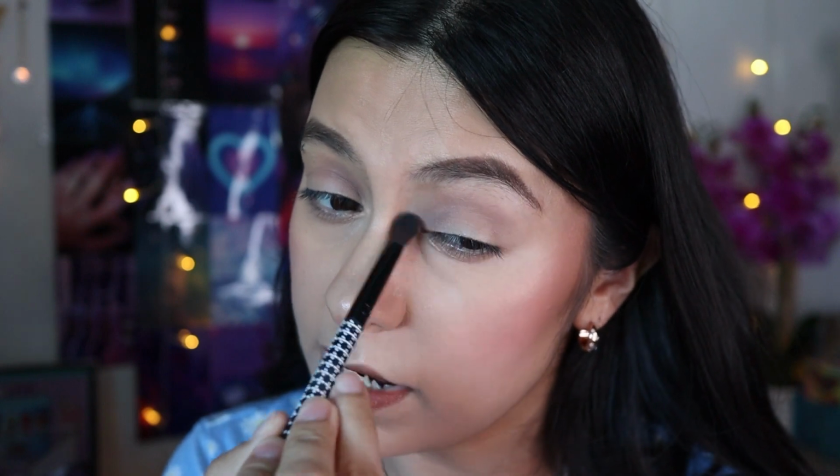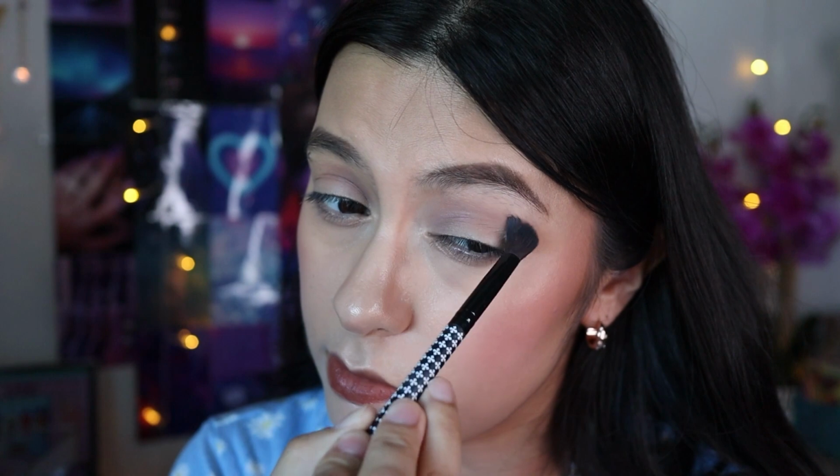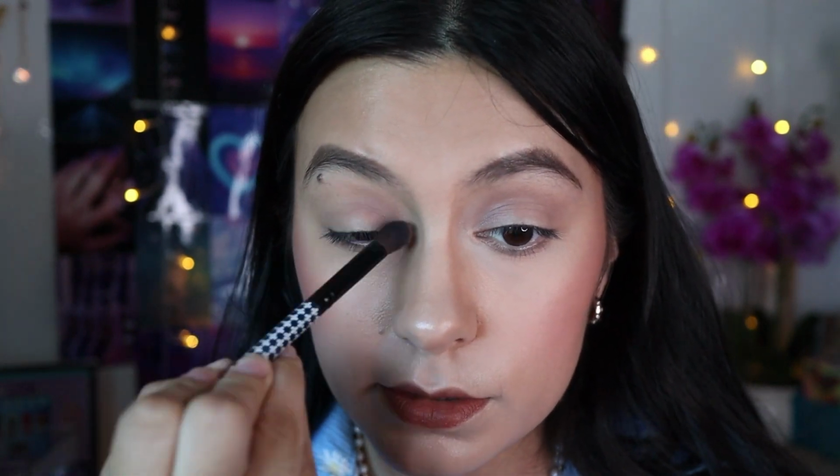But I think this palette will be great for everyday, for work, and also it depends on your skin tone too. My skin tone is between light medium and medium. And the looks I created were very nude, very wearable. It was just giving a hint of color on my eyelids, you know. And yeah, I think I really love this matte. I really love that matte.